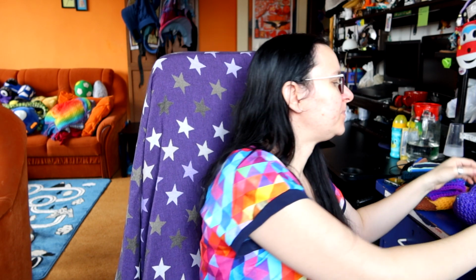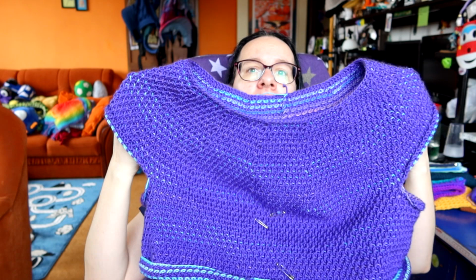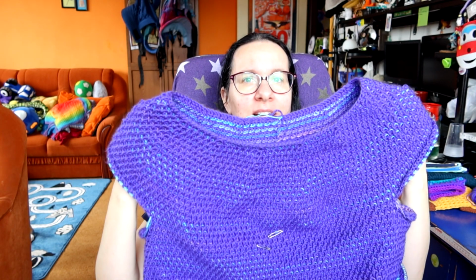Okay, now the one that I'm actually working on the most now, that's my Aries sweater. I'm making a thing for myself. It's not usual, or not that much. This is slowly growing, very slowly growing. Aries sweater from a paid pattern from Ravelry. And I love it. It's great.